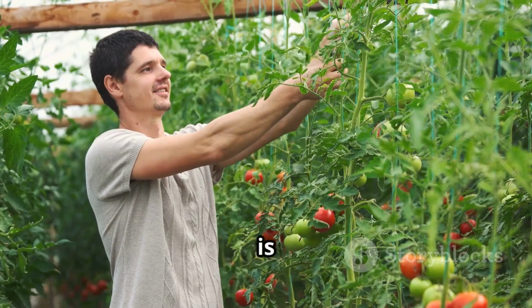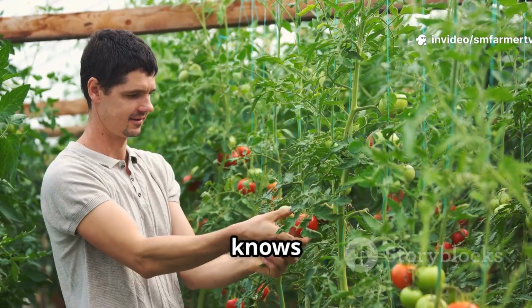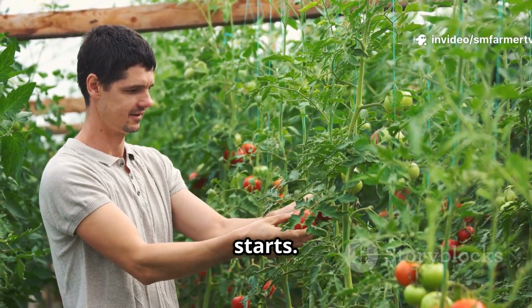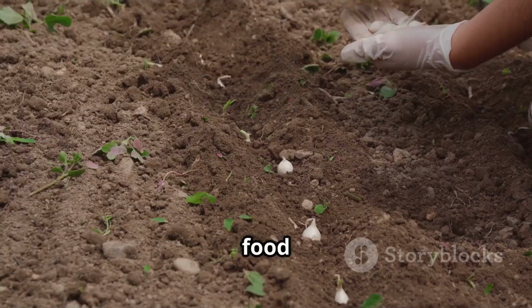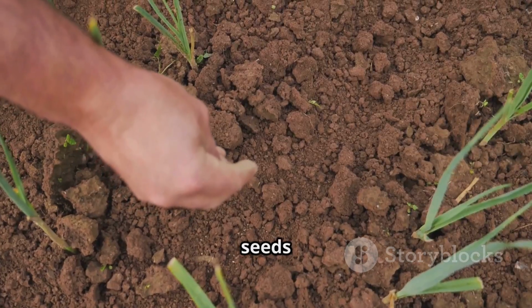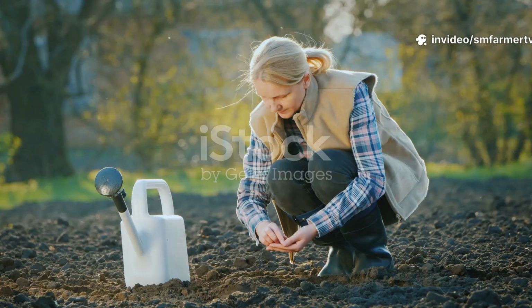Our seed selection is ready. Let's get planting. The anticipation is real, and every gardener knows this is where the magic starts. Each seed you plant is a tiny promise, a hope for fresh, homegrown food in the near future. Let's get those seeds in the ground. Your garden adventure begins now. Happy planting.